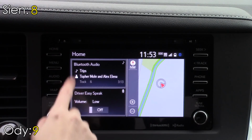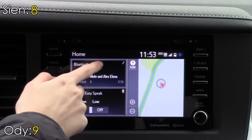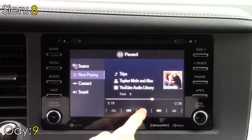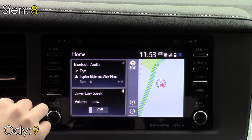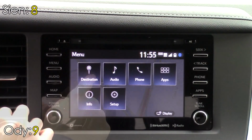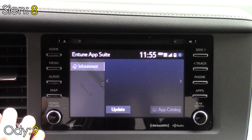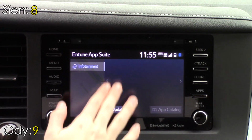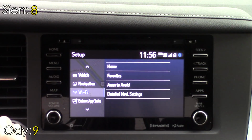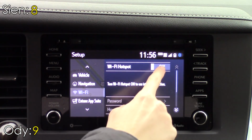Starting with the Sienna, we have a home screen where we can click on different things to expand them. The graphics and performance have both improved a lot versus last year. You have handy shortcut buttons along the sides, and the apps button brings you to all the other functions. You have all the regular phone stuff, but the app suite can only be accessed by connecting a smartphone and using the Entune app. Unfortunately, that app suite does not include Android Auto or Apple CarPlay, effectively forcing you to buy the extra cost navigation. The last noteworthy feature is a Wi-Fi hotspot powered by Verizon.